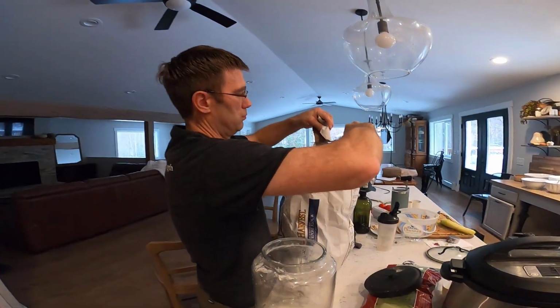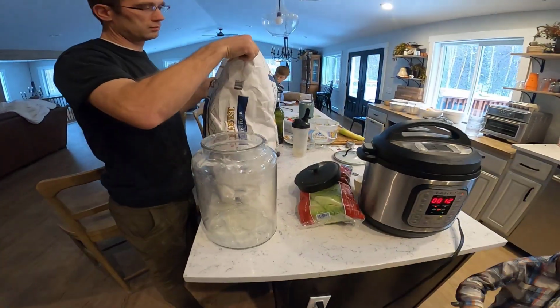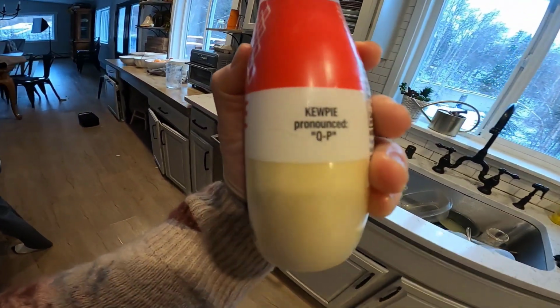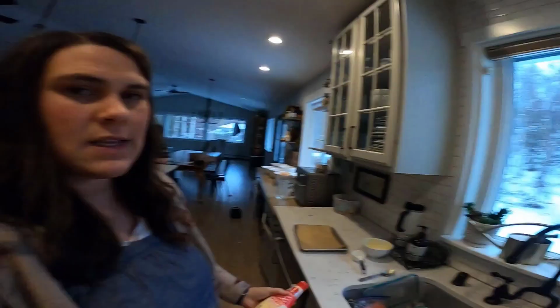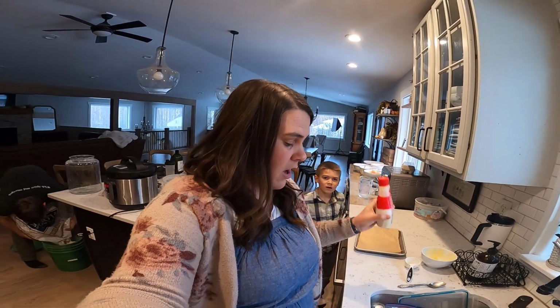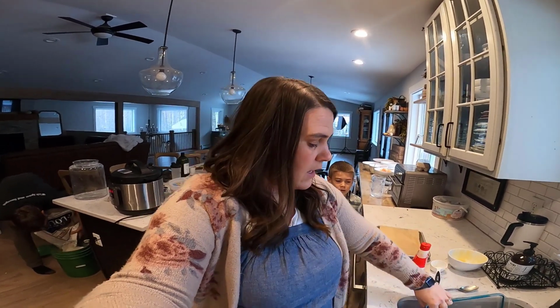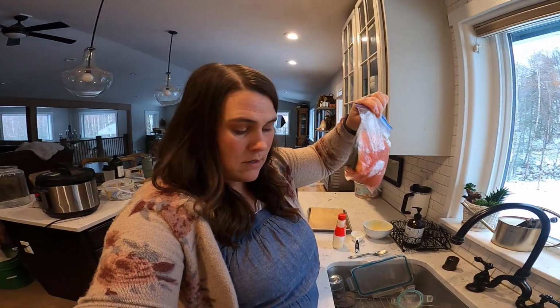Okay, I'm going to be working on some salmon, and Mark and Bennett are working on refilling our flour. Mom, I cut out the top. Yep, put it in the chicken dish. We have this Kewpie, Japanese style mayonnaise, and we were told it's good with fish. We had it with our fried halibut the other day, and it was super yummy. So I'm gonna make up a mayonnaise mixture to put on our salmon.